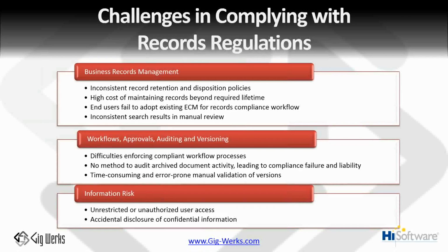in terms of the challenges with records regulation that HiSoftware addresses, you have inconsistent record retention and disposition policies. End users don't adopt ECM for records or compliance workflow. You have unauthorized and unrestricted user access. I mean, we also work with Metalogix and Exceller. So just AD permissioning on documents as you move around sites is just not easy all the time, especially in a large company.